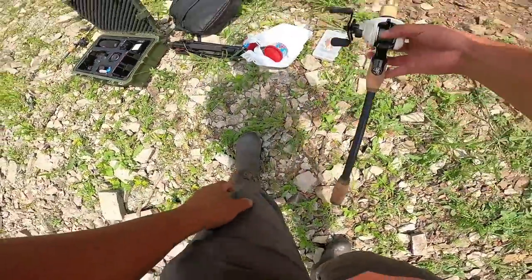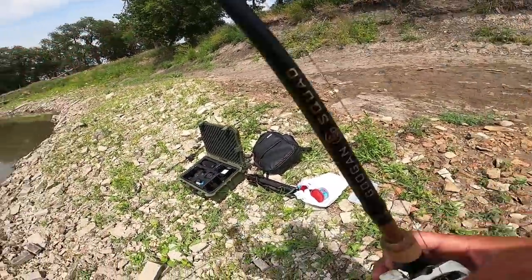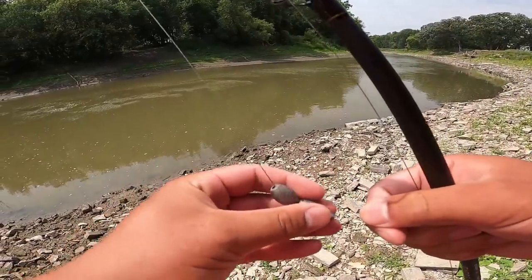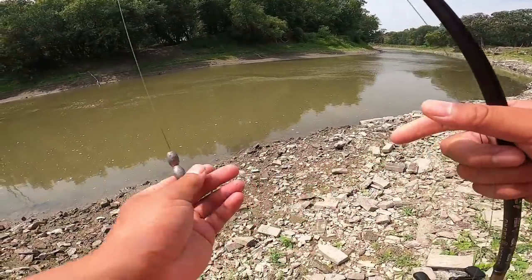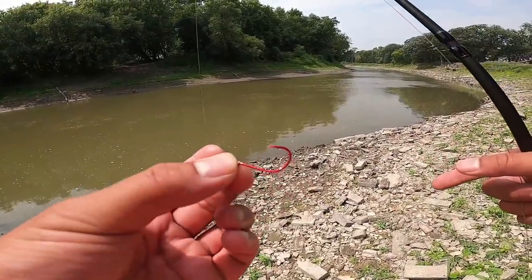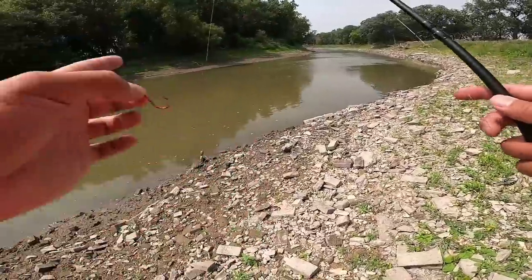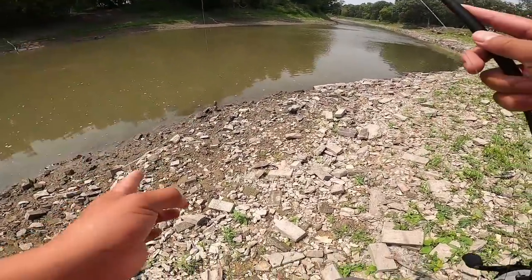All right, number two is set. So here is rod number one, and we got a super simple system today. I got some egg weights on top, a split shot holding these from moving up top. And then down here, all we got is just a little circle hook. This is a smaller hook, so I'm gonna put the worms on this one. And on my other setup, I have a bigger hook, which we're gonna put the tilapia on.